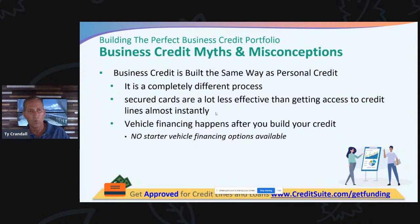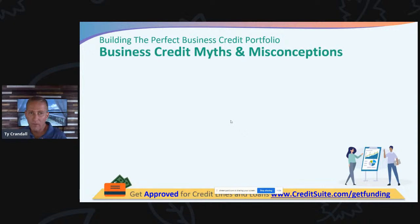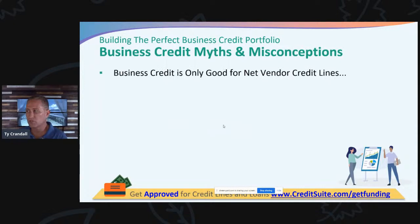Vehicle financing, we get later in the process when it comes to building business credit than consumer credit. With consumer credit, you can get very small limit $500 credit cards, Visa, MasterCard, pretty early in the process. In the commercial world, you don't get Visa, MasterCard till later in the process. So two completely different processes between consumer and commercial credit.